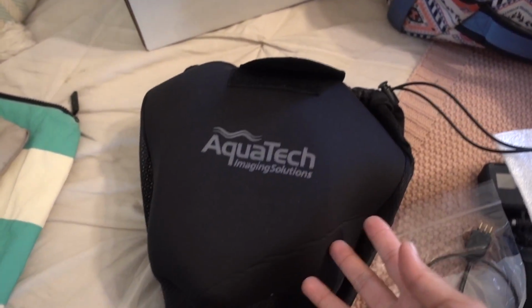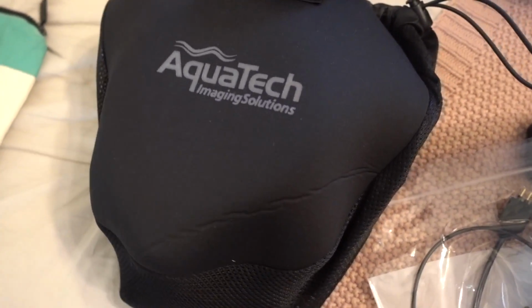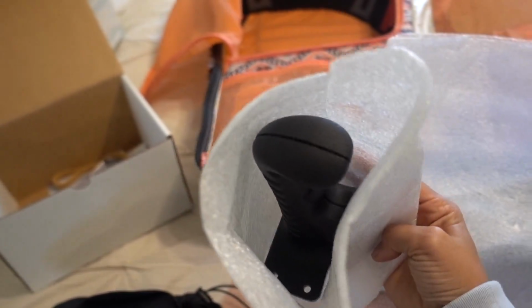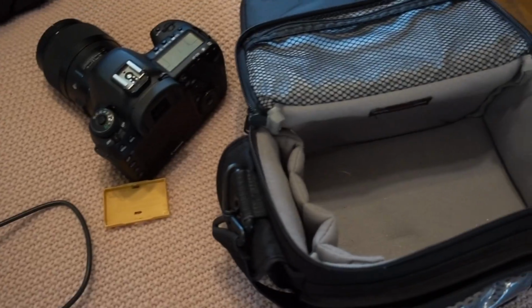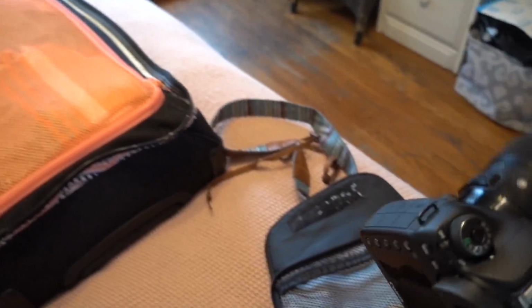So I bought a housing, a lens port, and a pistol grip, and it was not cheap, but I'm so excited to bring this to Australia and test it out in warm, clear water. So I've got my water housing already inside a protective case. And then inside here is my pistol grip, and inside here is my lens port. I'm obviously going to be bringing my DSLR camera with a lens already on it.